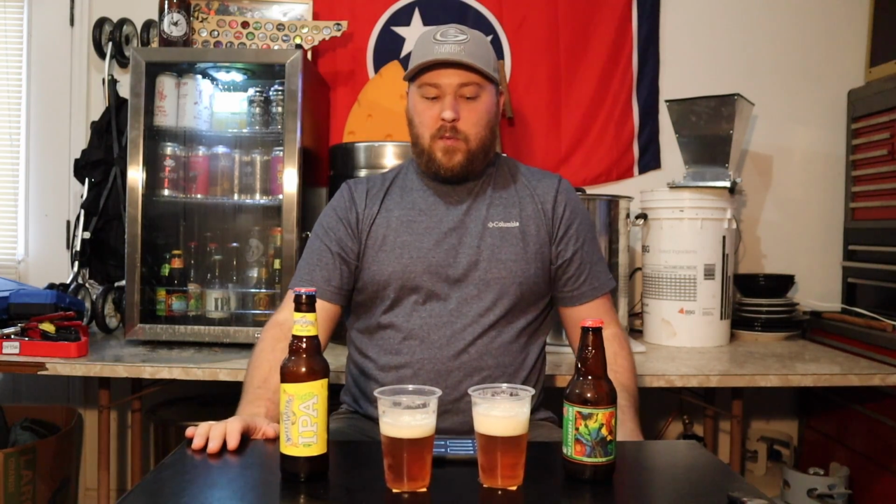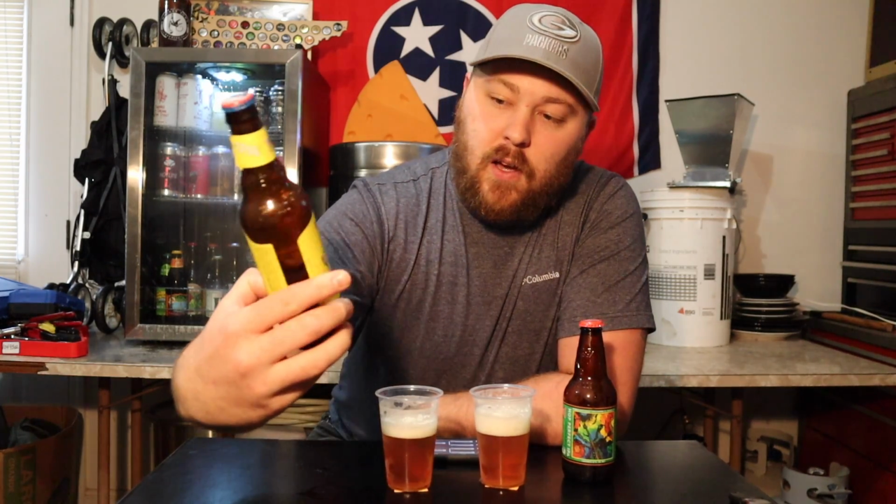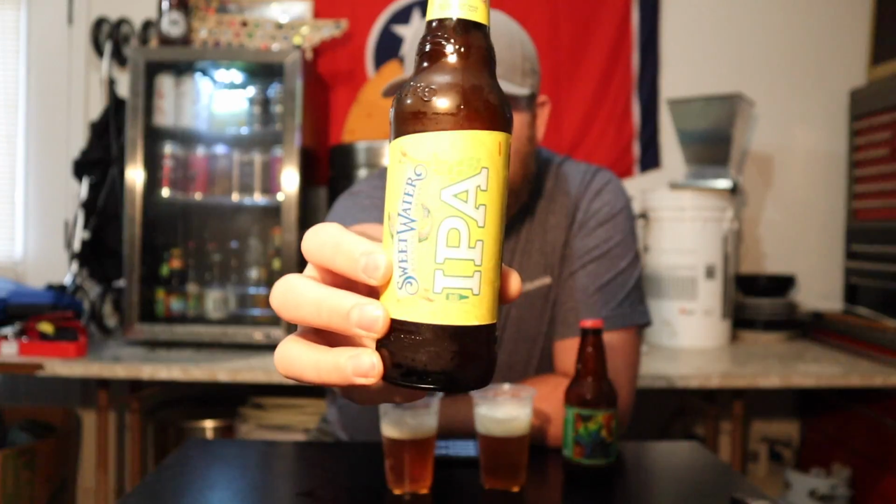Today we're going to start out with 2 beers that I've had a couple times each. I've had Yazoo's Hot Perfect a couple times, and I've had Sweetwater IPA several times. It looks like they got a new label on it though. This is the Sweetwater IPA.